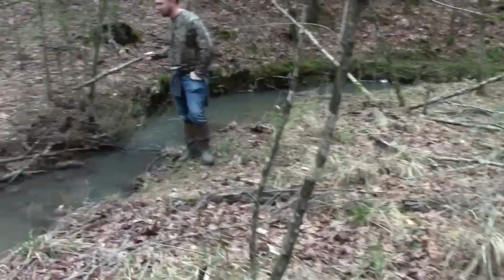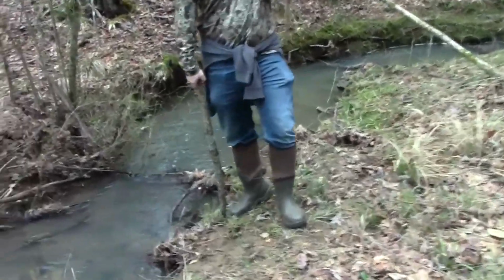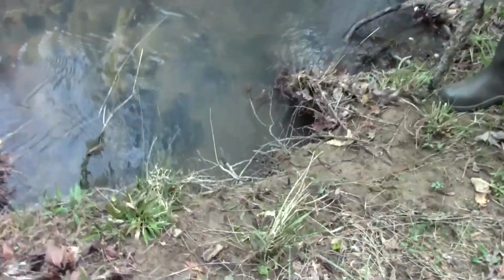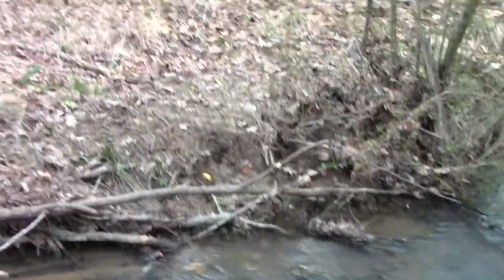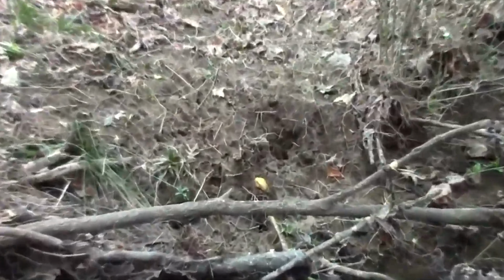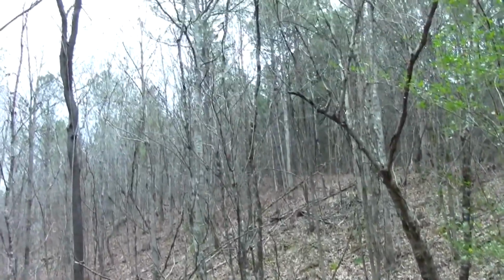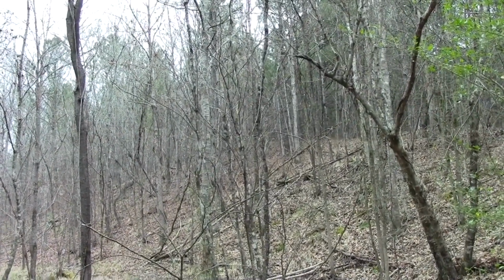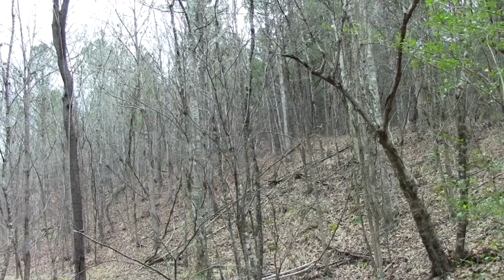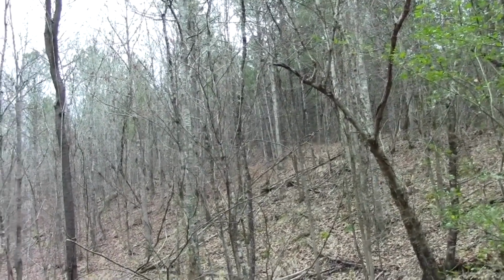Getting boots on the ground, actually going into the woods, looking at the sign, putting the pieces of the puzzle together is what makes you learn. You can watch all the videos you want, and you'll probably never learn as much as you can by actually getting out there, walking the trails, looking for rubs, checking out scrapes, finding beds, thinking about wind direction, how your access is going to be going in and out of the properties, when you're going to hunt it, morning, evening, midday. All these things take a tremendous amount of consideration to be successful.